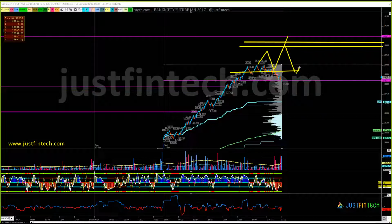If it starts accepting into this, then push back down into the low volume node first, and then decide what it wants to do. Maybe create a balance here and then decide either break up higher again into this upper balance or break down into the lower balance. So that can be the first scenario.